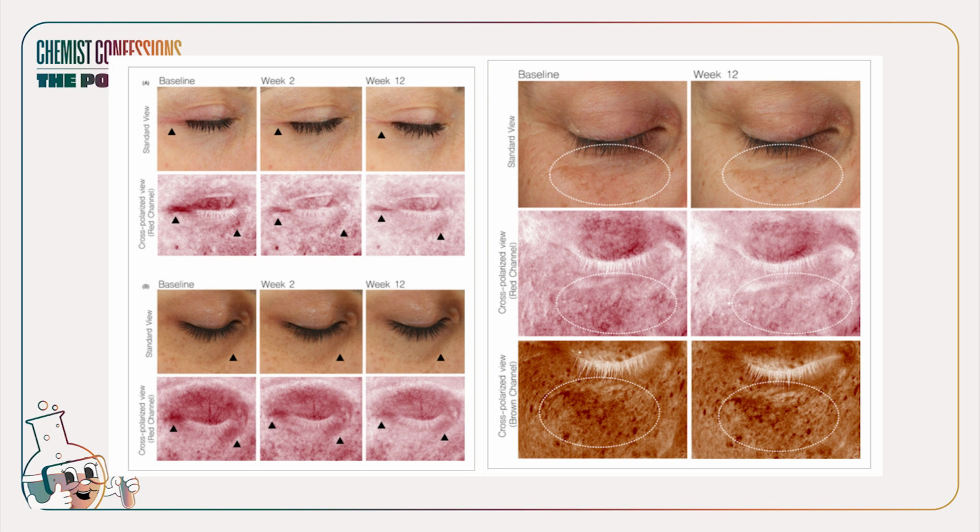I will say the degree of improvement doesn't visually look as impressive in the pictures. But if you look at the VISIA, I feel the same sentiment towards Senti's before and after as Revision's. There are a couple pictures where you can clearly see, oh yeah, that's definitely an improvement, much better. But then there's a couple where you're like, okay, you have an arrow for me. I see that. I think it's better. I think especially the second photo, the second subject, it's very clear that in the cross-polarized view, there's a reduction, right?